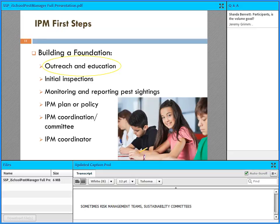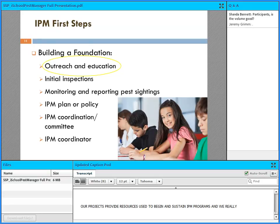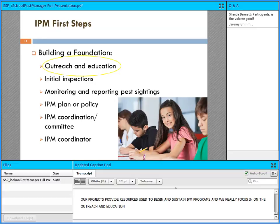One of the most important steps is to appoint an IPM coordinator or pest management lead who serves as the head decision maker and communication hub regarding pest issues for everybody inside the school and external to the school. Our projects provide resources used to begin and sustain IPM programs, and we're really focusing in on the outreach and education portion of the effort.